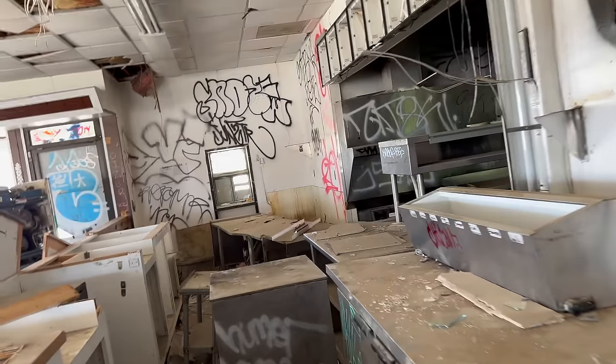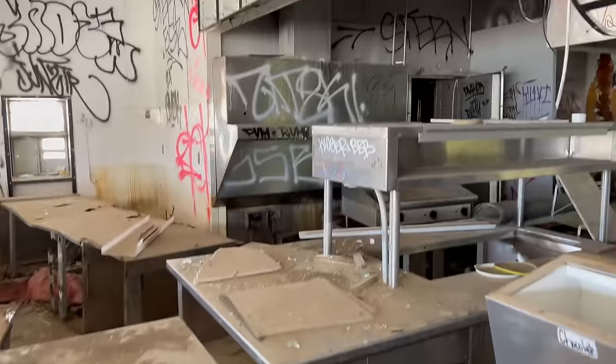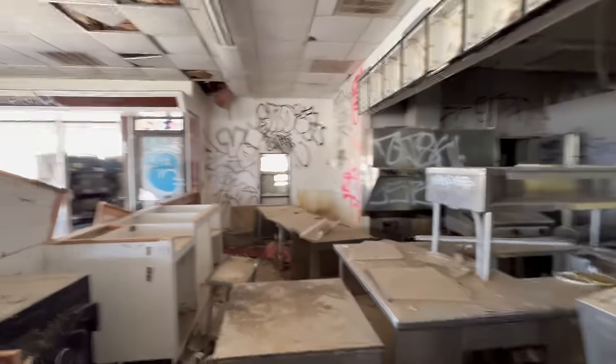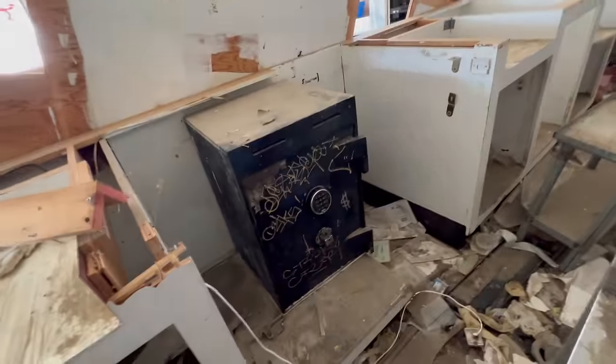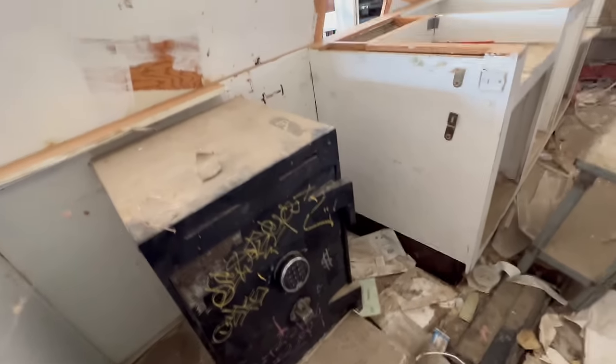Let's check out the kitchen. Let's see here. Oh, I'm filming on my iPhone right now. Oh dang, they still got the safe here. Crazy. I wonder if there's any money in that thing. Not super surprised no one's ever tried to break into that.